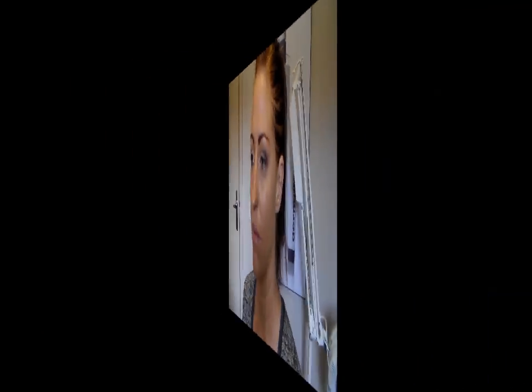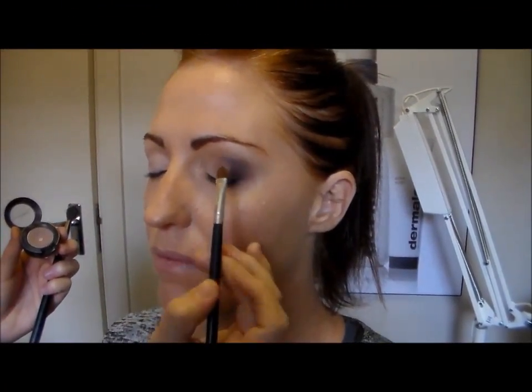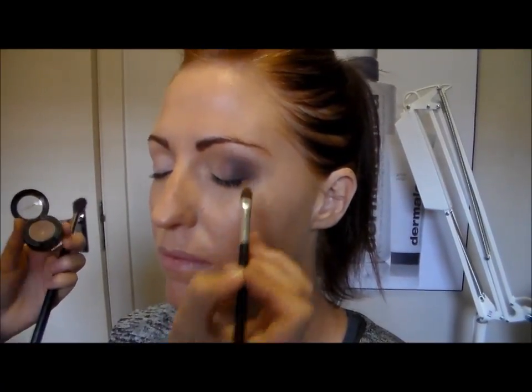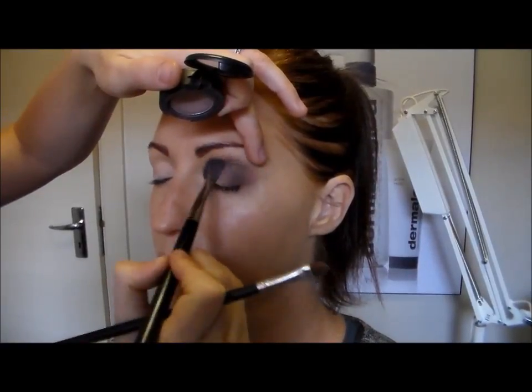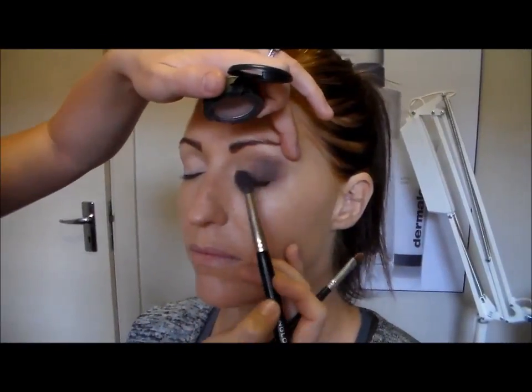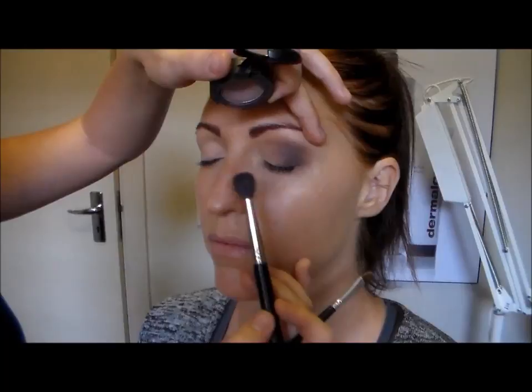So now I'm taking my lighter matte color and I'm just applying it in the middle of this eye and bringing it slightly up and around the darker color. Again, taking my blending brush and blending it all into one. Okay. It's important to try not get your dark color too far across into the eye. The further you bring your dark color in, the smaller your eye is going to look.